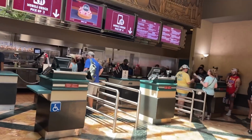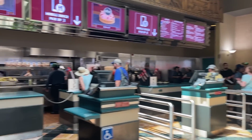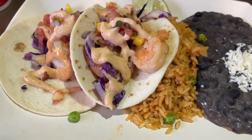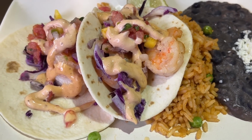I am coming a little bit after lunch, but as you can see, there is a line for the non-mobile order options. It's not horrible, but I am glad to be skipping it. So for my lunch today, I did get these shrimp tacos from ABC Commissary. It is sauteed shrimp with a mango salsa, cabbage slaw, and a spicy mayo.